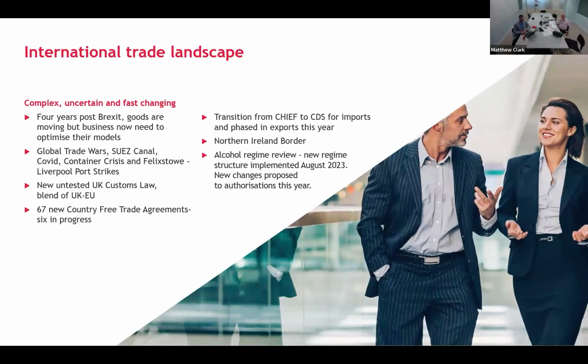We've also seen 67 new customs-free trade agreements come in with 6 in progress. So it just shows you the sheer amount of change that people within international trade within your businesses have to cope with and adapt to. So on to the next slide.